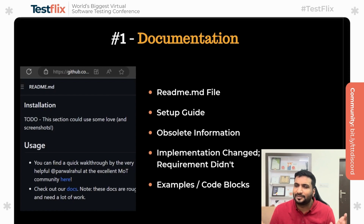And as testers, can we suggest that? Can we add that? This is one example of how I found a tool pretty useful, and I created a setup guide for that tool, how to use it. And I requested the open source project repo to add it in their documentation. That's one way we can all make a contribution.